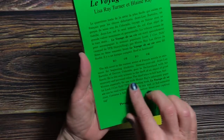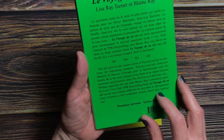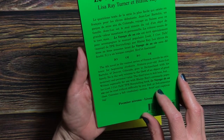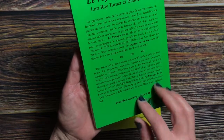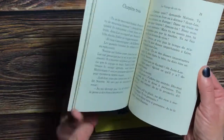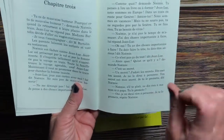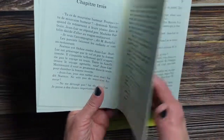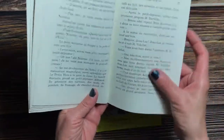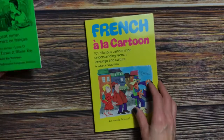This one here is a French novel, the 4th novel in the easiest series of French novels for beginner students. So I just got it, of course, because it was in French. I thought this would be neat, sometimes you like to just have a different language. And I thought that would be nice to do some junk journaling with.